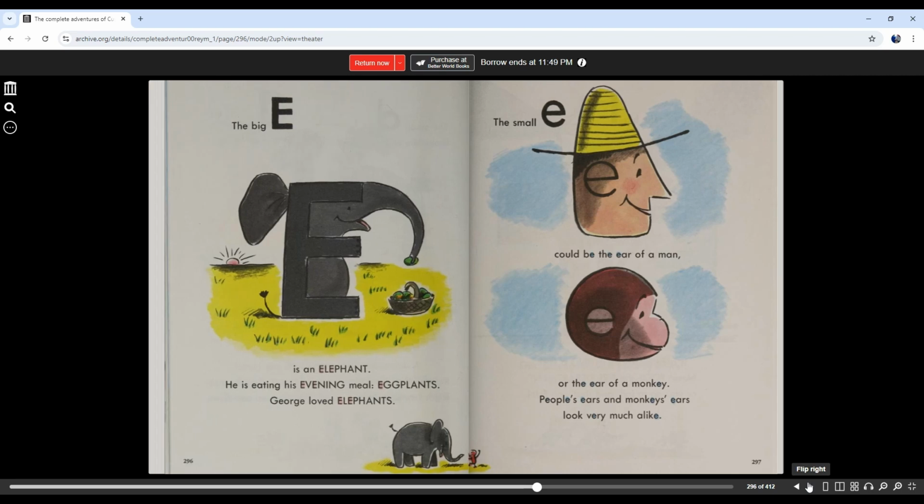The big E is an elephant. He is eating his evening meal, eggplants. George loved elephants. And the small e could be the ear of a man or the ear of a monkey. And people's ears and monkey ears look very much alike.